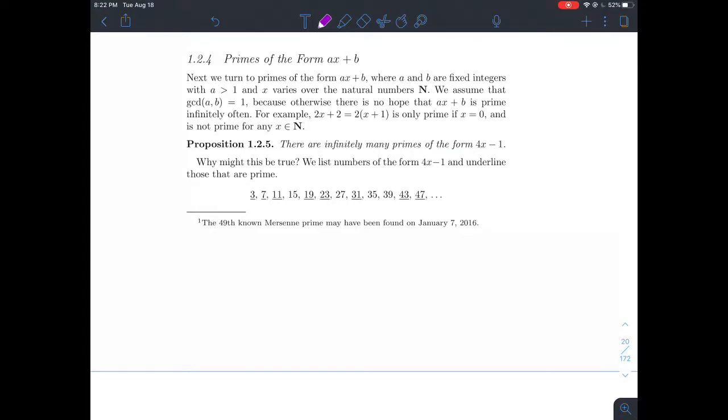So maybe something to think about in this section: we're talking in general, what can we say about prime numbers that have this form? In particular, are there infinitely many primes that have the form ax plus b? And we'll look at what some conditions on a and b are in order to say yes to that question.